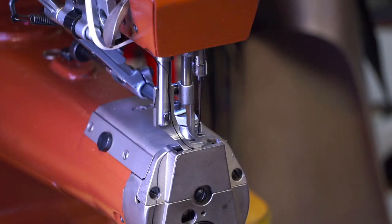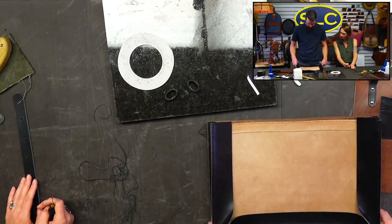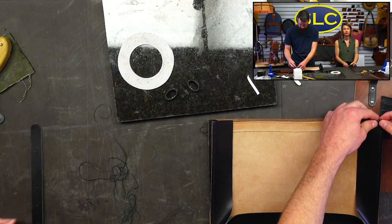Looks like we didn't fall off. Good to go. Sweet. We're able to still sand those edges and clean them up a little bit, but we got it stitched all the way around.